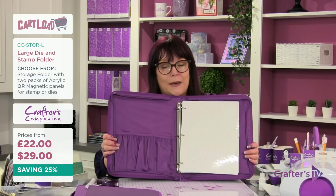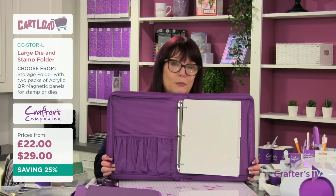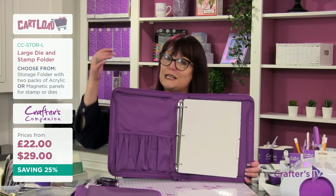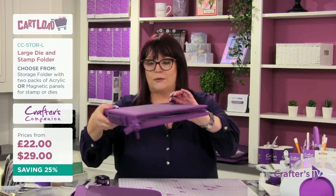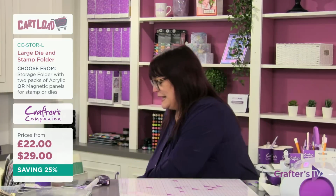Anybody always, well, like me, I have things lying around the craft room. I should get more organised. I keep promising myself I'm going to get more organised. One of my New Year's resolutions was to get organised. What a great way to get organised with this. Put all your stamps in there. And you're getting 8 tabs on there for £22. Great storage, big storage.